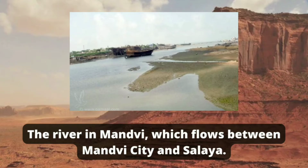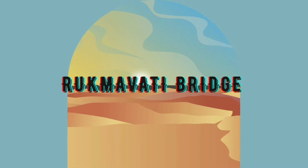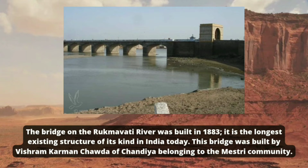Rukmavati River. The river in Mandvi which flows between Mandvi city and Salaya. Rukmavati Bridge. The bridge on the Rukmavati River was built in 1883. It is the longest existing structure of its kind in India today. This bridge was built by Vishram Karman Chawda of Chandia belonging to the Mistri community.